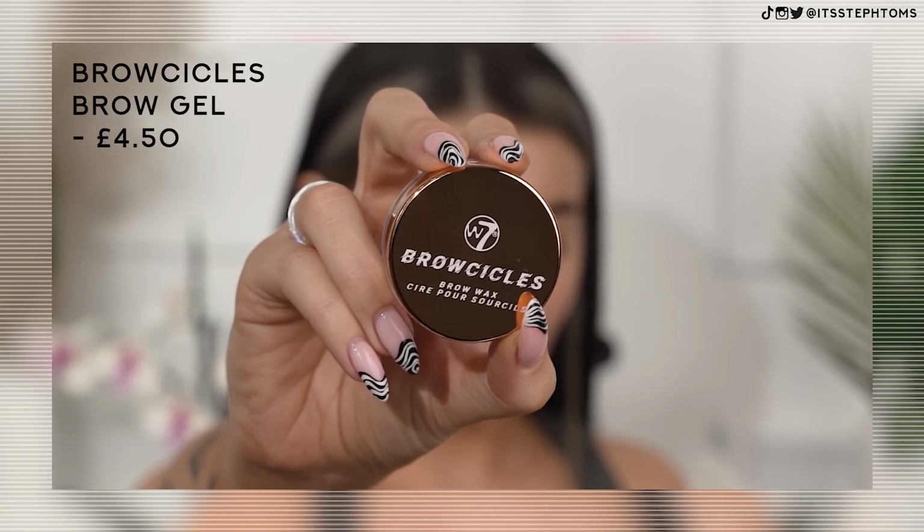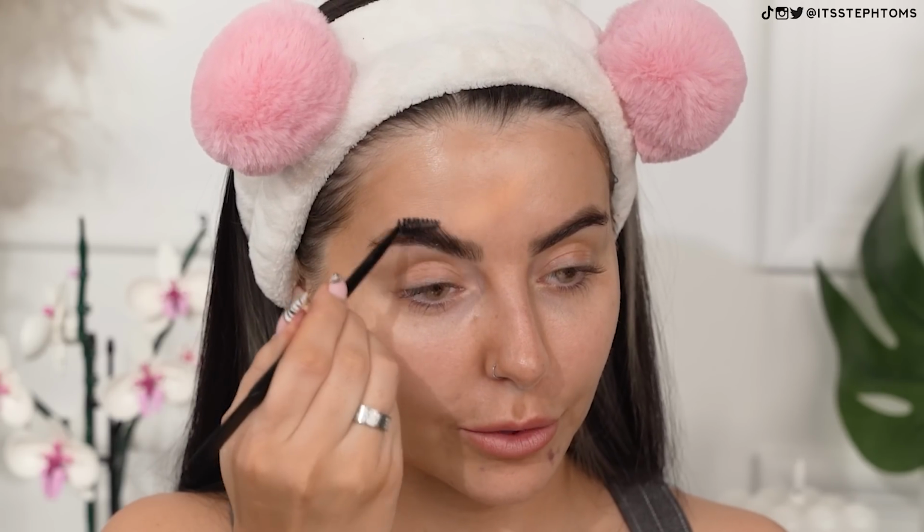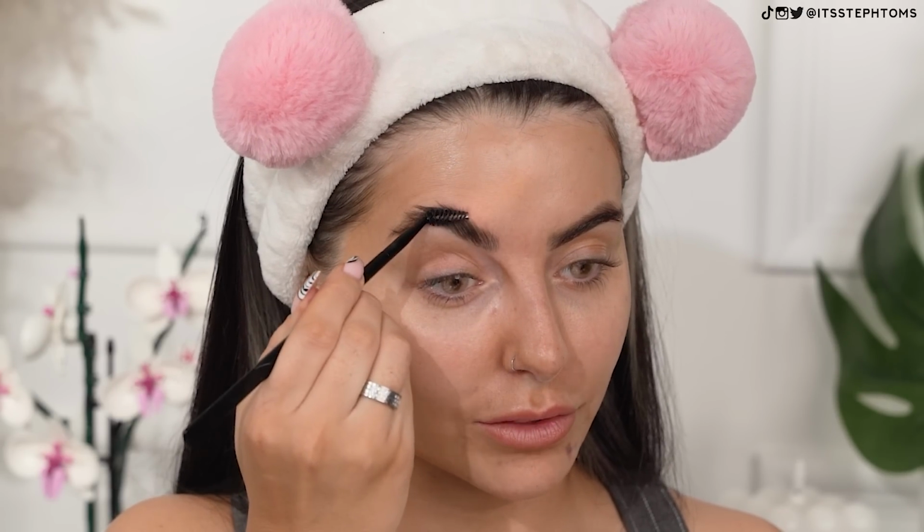Okay, hold that thought. This is obviously supposed to be a potential dupe for the ABH Brow Freeze, which I love, didn't used to, but I love it now. It's called the Browsicles Brow Wax. Looks and feels very, very similar. It's not as clear as the other ones that I've tried, but it seems to be the same thing. I'm wondering how much grip it'll have to it.